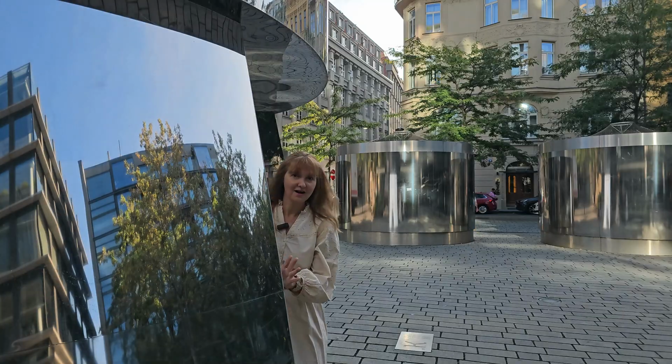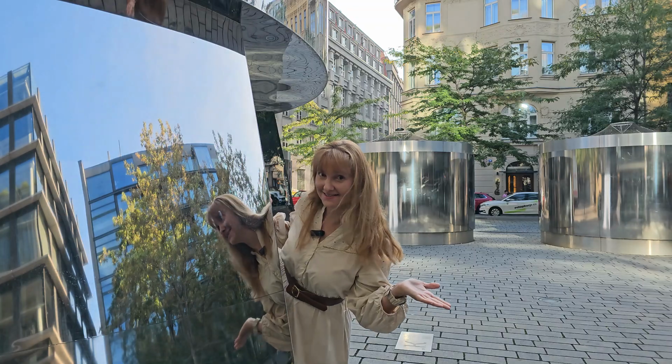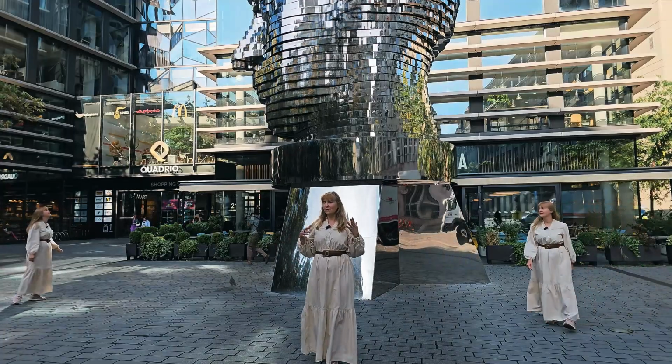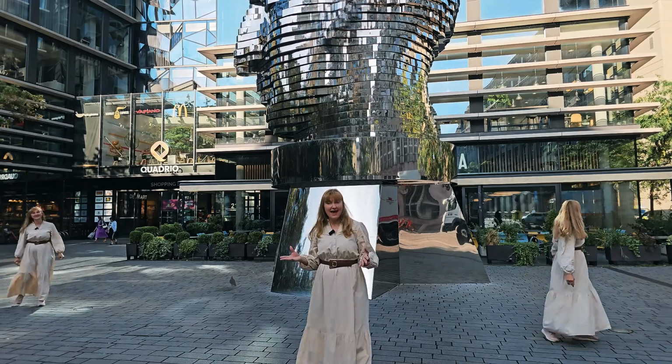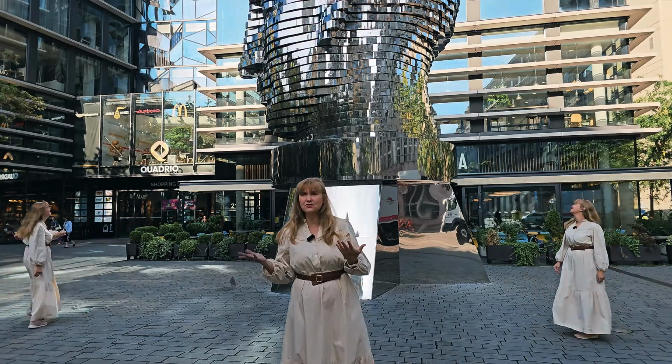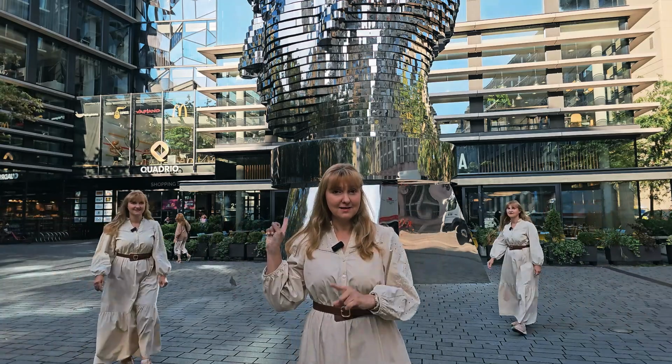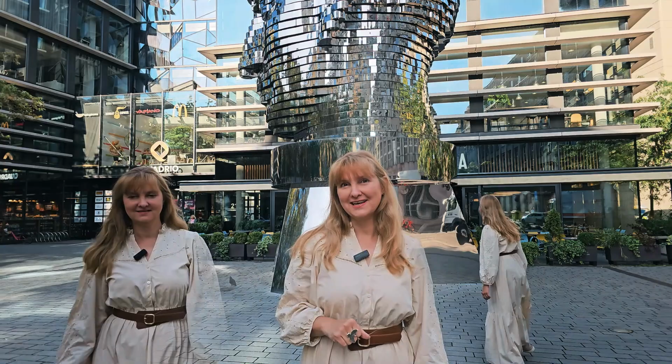When you're standing here below the giant head of Franz Kafka and all of a sudden it starts twisting and turning, it's like his thoughts are just spinning right in front of you. Why a spinning head, you might ask? Kafka's novels are full of complexity and confusion, and readers sometimes have a strange feeling that they are inside a metal maze, and the sculpture captures that perfectly.